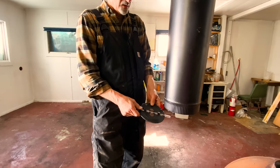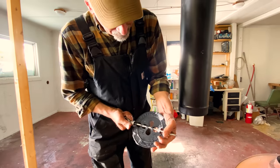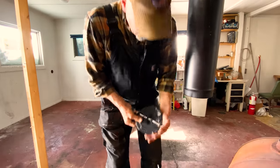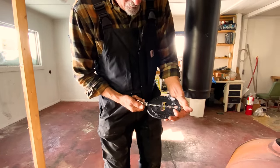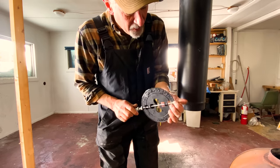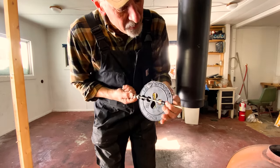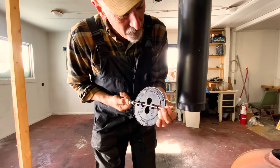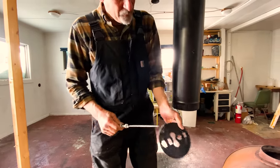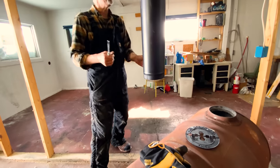Can I show it to you? Yeah, absolutely. So this comes apart. It's kind of frozen, but by pushing this in and turning it. In an ideal world, there's a little piece of packing on here. There. And that pulls out. So what we need to do is install that up here.